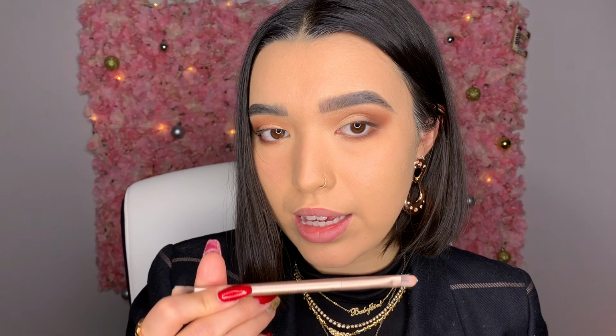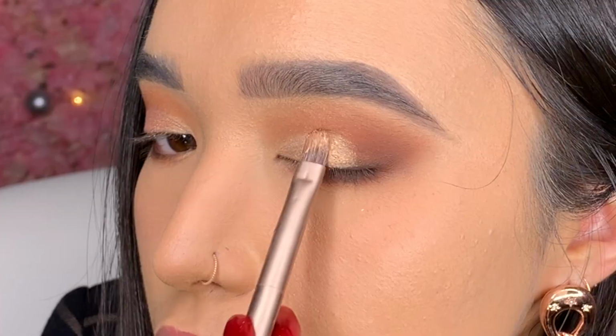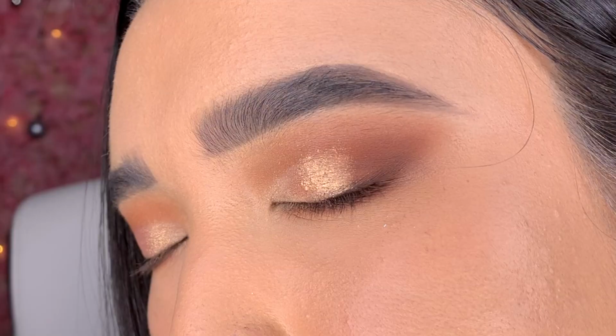I suggest spritzing it with a little bit of toner or setting spray. Any kind of spray honestly works. It just picks it up instantly. Now we're going to use this color and kind of dab it on to the middle part of your eyelids. This is basically what it looks like right now.